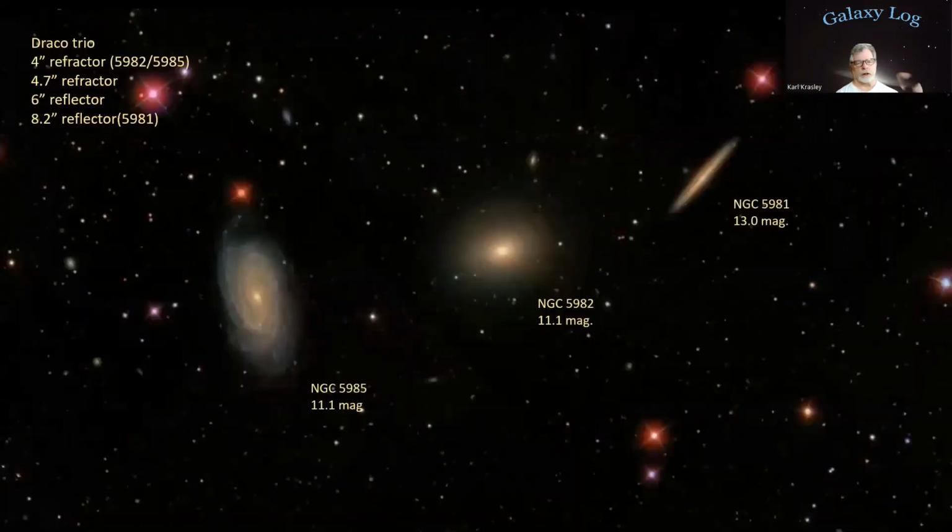And then the Draco trio, which I always liked. I've seen this in many telescopes. The 8-inch refractor actually gave it a really nice view of all three galaxies. But for the two brighter galaxies, the beautiful spiral 5985 and the elliptical 5982, I could do it with the 4-inch refractor or the 4.7 refractor or the 6-inch reflector.